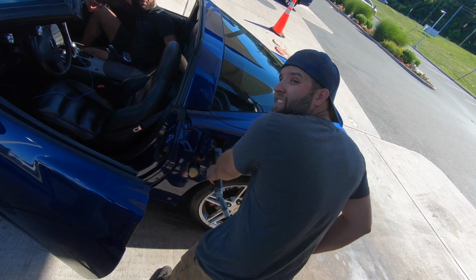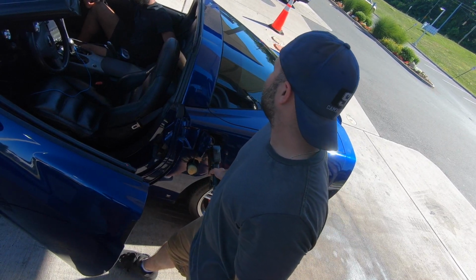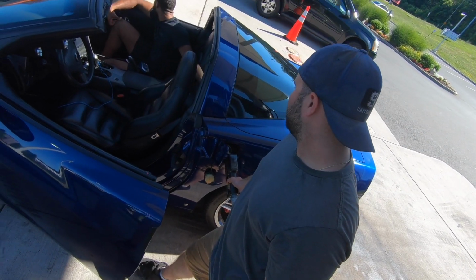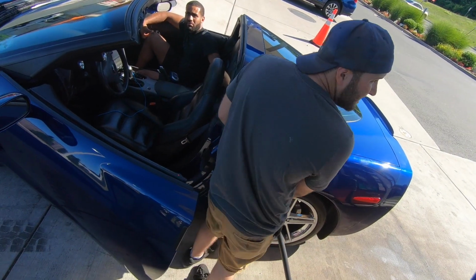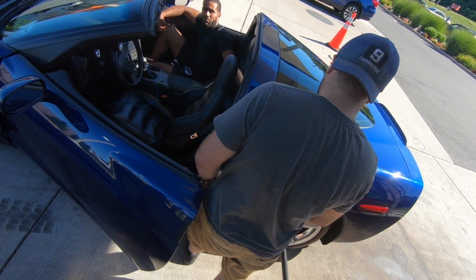I think it is bad gas. I don't know. The only other thing I would do if this doesn't fix it is I would get AC Delco plugs and just get stock wires.